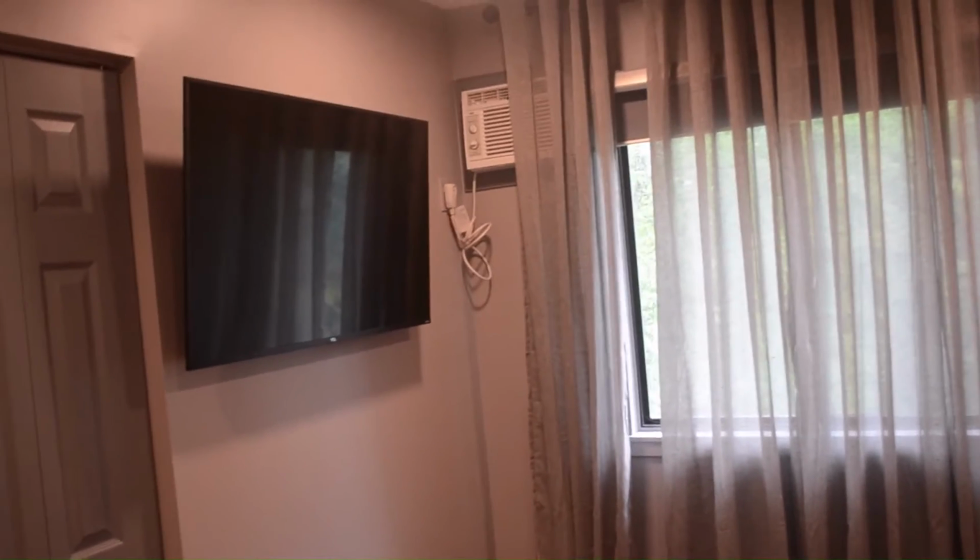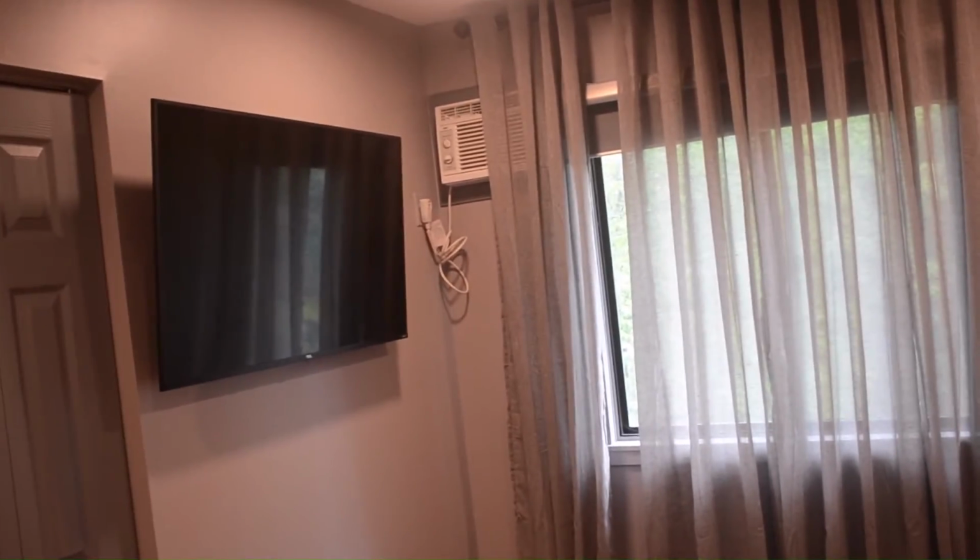So I installed TVs here as well. Right now both bedrooms have TVs. I don't have one in the living room yet. I either need to order one on Amazon or maybe Best Buy.